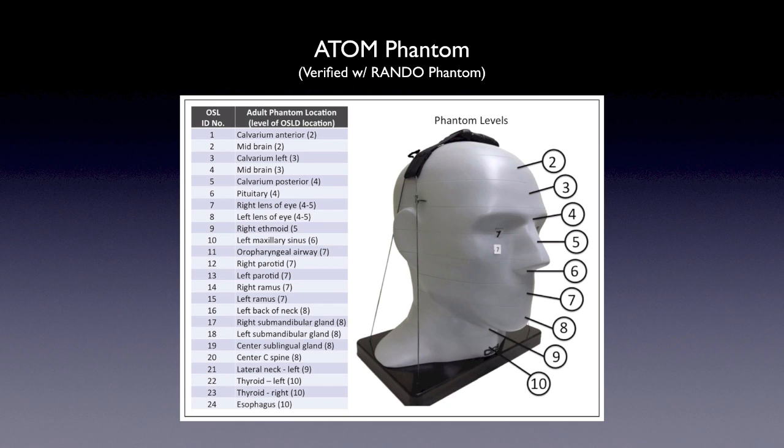And the first thing that he did is he used what are called atom phantoms. Most dosimetry research is done using what are called rando phantoms, which are actually cadavers. And the consistency with rando phantoms is not quite as good as we'd like, which means they really vary over different cadavers, and it makes it very difficult to study dosimetry. Now, he did a verification study inside this paper where he verified that the atom phantoms were statistically close enough to rando phantoms that the dosimetry data could carry over. But now that he has atom phantom data, I think we have a much more consistent baseline from which to do future dosimetry work.